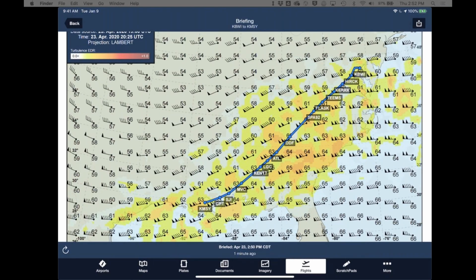And I don't know what everybody had, the customer base that is traveling, but some people are ultra sensitive with turbulence and don't mind flying maybe even several hundred miles out of the way just to go around all this bumpiness. So that's it. I won't dwell too much on it, but I think these two charts are really valuable in the briefing tab.